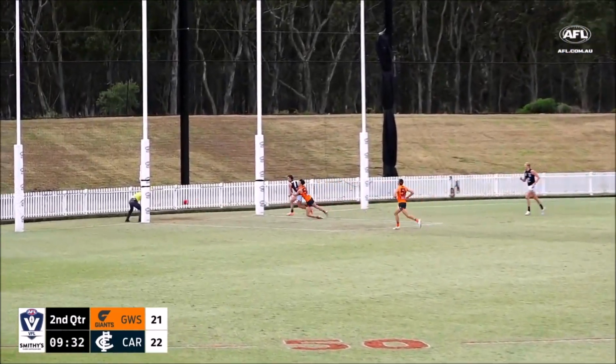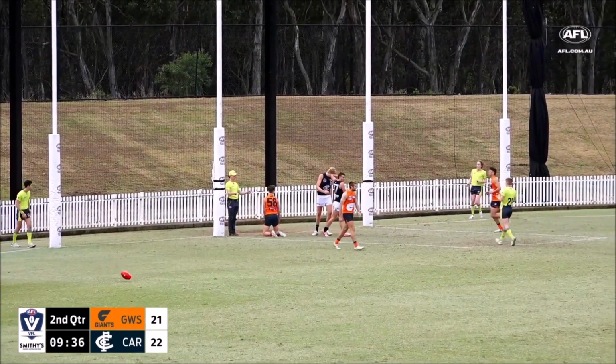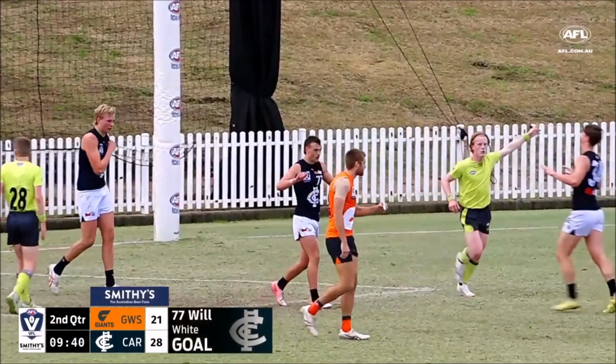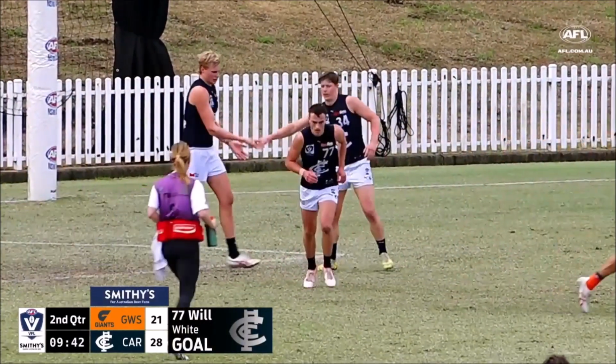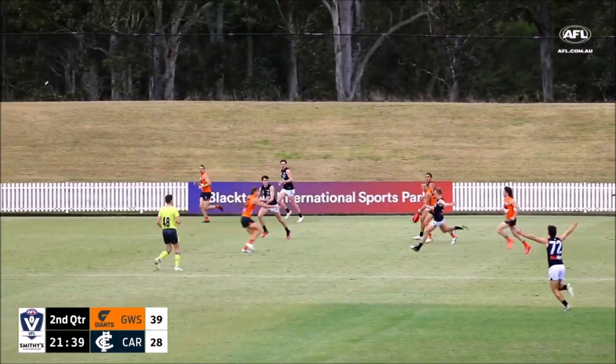Again, Giants are outnumbered. White on the goal line. Kicks a goal. It bounced straight into his lap. Thank you very much, Will White. 16 goals in 2024. Trapped by McMahon. They have it on the wing.